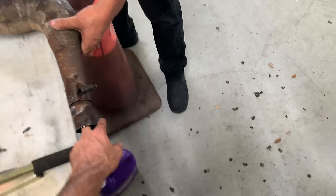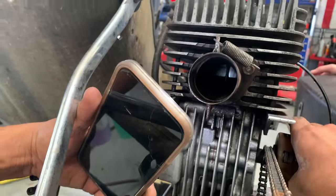Oh yeah, it's got a nice little carbon. Let's clean that guy out. Oh, look at that little thing.